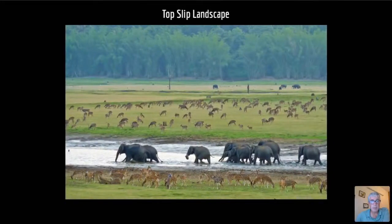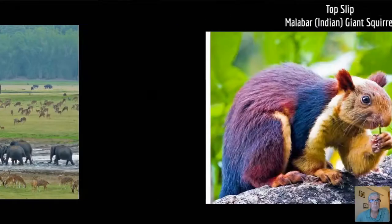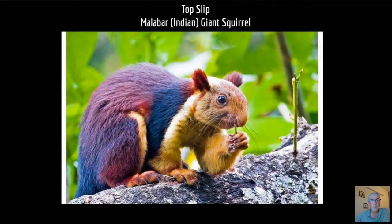Some of the open areas inside the forest attract large numbers of deer and elephants in this case. Indian giant squirrels, it is actually Indian, it's the same species you get elsewhere in India as well, but we tend to call it Malabar giant squirrel a little bit more. They're quite a familiar sight and sound through a lot of the Western Ghats.